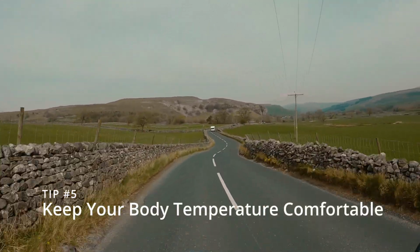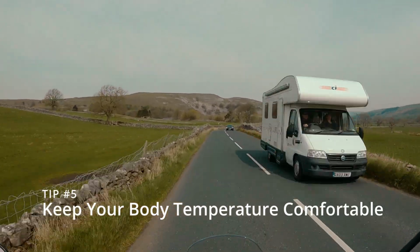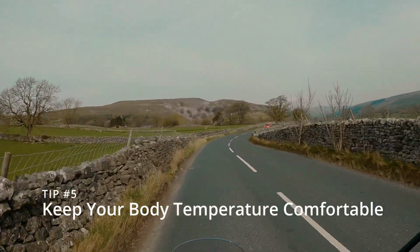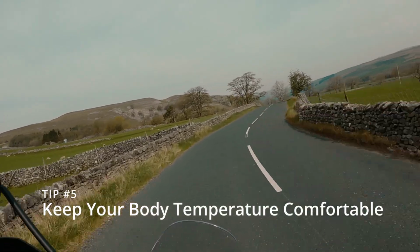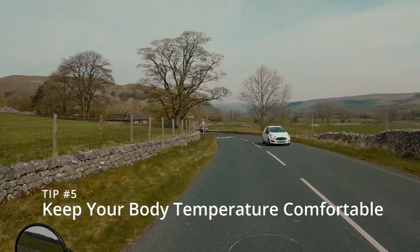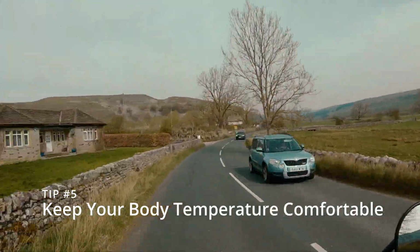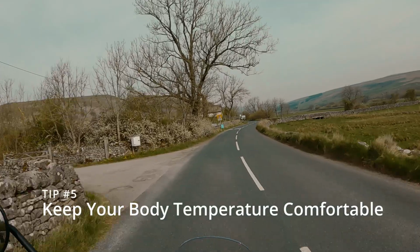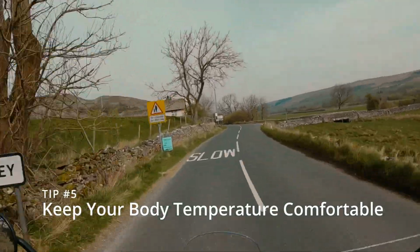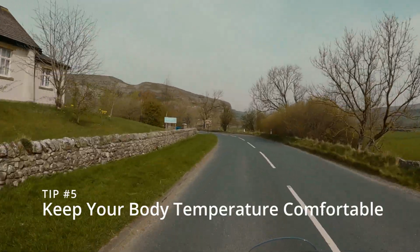Same in the Rocky Mountains. I've had the same experience in Utah, riding through the Rockies. So it's really helpful to have a jacket with air vents. So if it gets hot, you can open up the air vents, get some air flowing around you, get cooler, but you still got the protection of the jacket. But equally, you need to have extra warm layers you can put on if it gets colder.